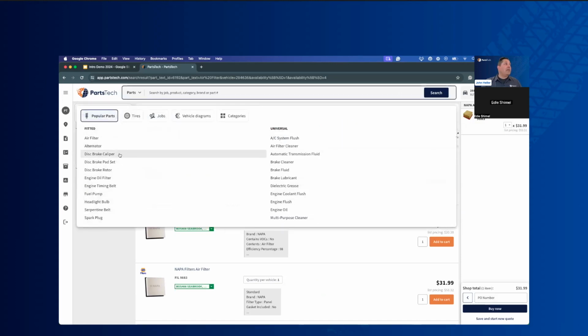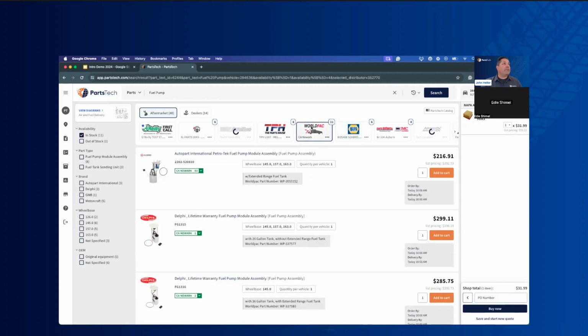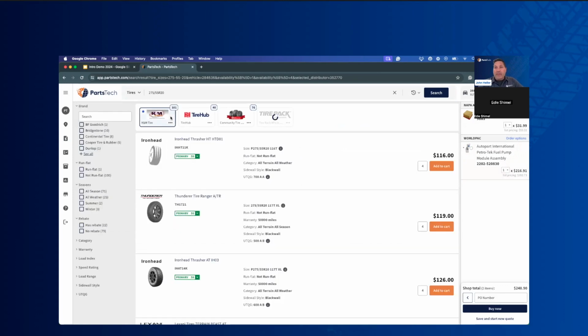So if I come in here and let's say I want to look for a fuel pump, and I'm going to bounce around here to maybe some of my other suppliers. I'm going to add that one to the cart here. Now let's say I also want to look for some tires at the same time. I can come up here to this parts drop down. I'm going to click tires, and PartsTech will provide all of the tire sizes that are applicable to the vehicle that you've entered in. So I'm going to select the 20-inch wheels here. Now you're going to see I've loaded in several of the local and regional tire suppliers for this shop's location.